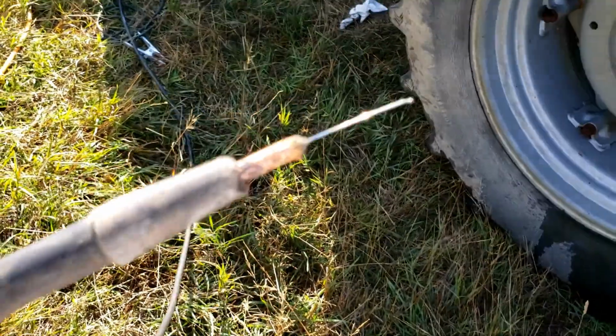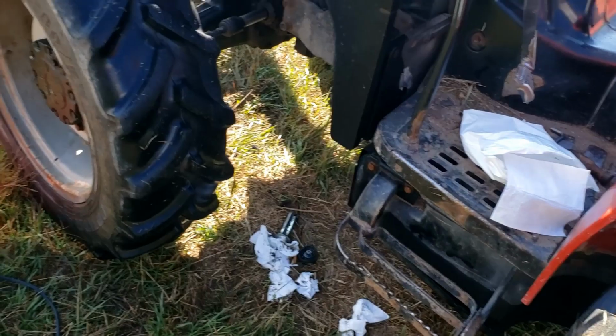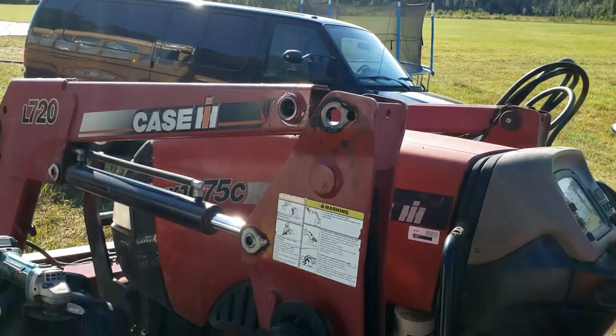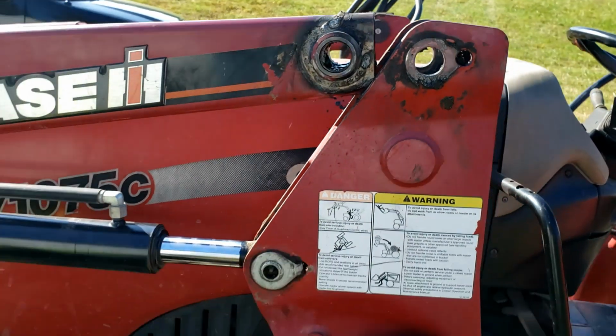Wire's stuck. There goes. Perfect. So we'll just try welding with her now. Again, I am by myself, so I won't be able to tape that, but I'm going to weld that up, and then we'll see what it looks like when I'm done. Okay, super happy how that worked out.